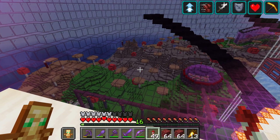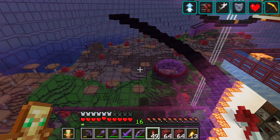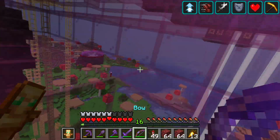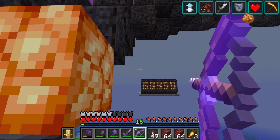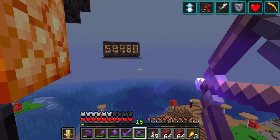It's even possible that I'm gonna try to just maybe cover all of this in netherrack. That would be a crazy idea, but I should try. But we definitely need to do this now. Here. No, not even close. That, too high. Oh, I did hit it. I didn't even notice that I hit it.